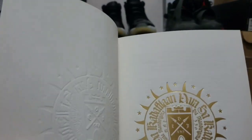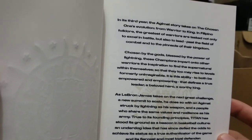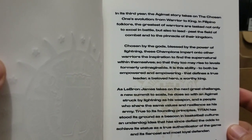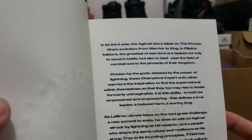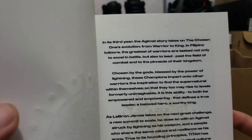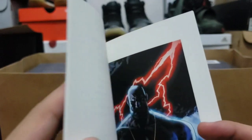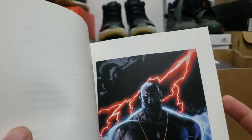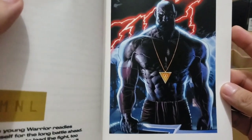Oh, that's crazy. I made myself have a hard time reading this when it's printed inside too. But it's a cool touch, I should say. And there's a story about it. I might take time to read this. And it says it's the third year, the third installment of the collaboration between Titan, a really cool store here in the Philippines for sportswear and apparel, LeBron James and Nike basketball. I think it started with the LeBron 14, then the Soldier 12, if I'm correct, and then this one, the LeBron 16. So this is one of the cool pieces.